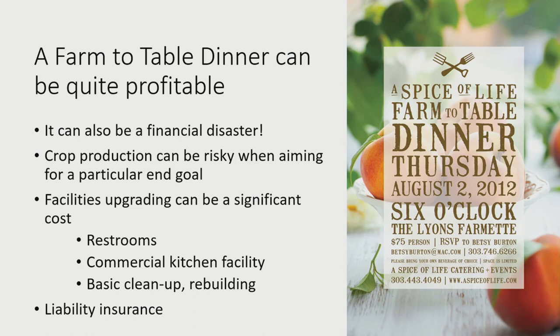Probably one of the most important things is to check your liability insurance. Find out, maybe you don't have one, but most farms that have some sort of agritourism do. And just make sure that a one-time event is covered, because you don't want somebody breaking a leg and wanting that to be paid for and not having insurance.